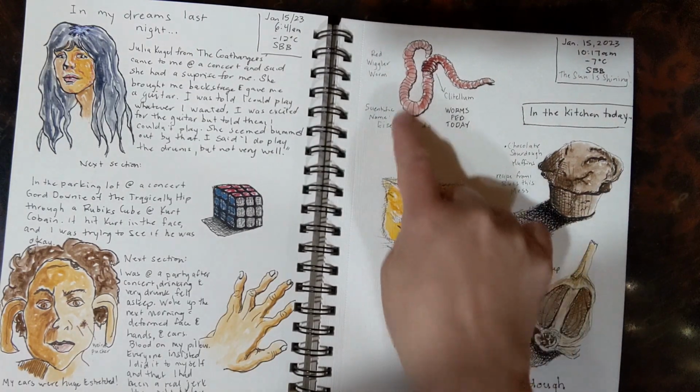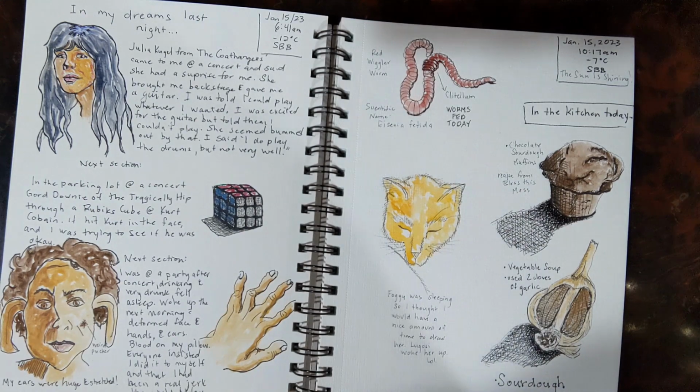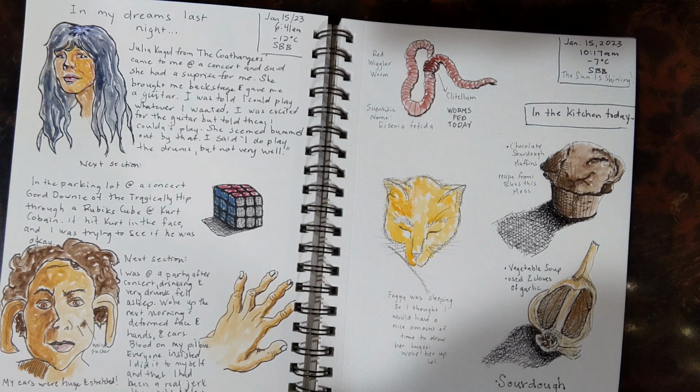I fed the worms that day, so I drew a little picture of a red wriggler worm. We have a worm farm. It helps with our garden. One of the cats was sleeping, so I thought I'd get a better time with her, but another cat woke her up, so that's all I got.